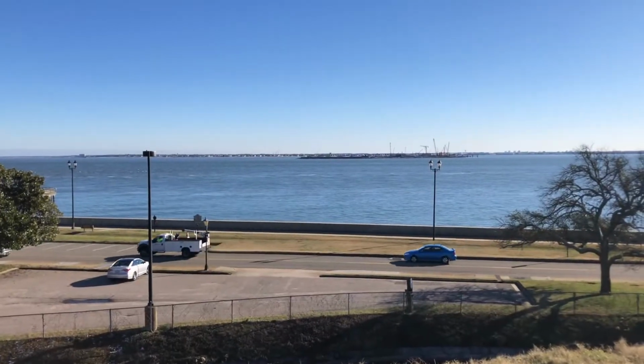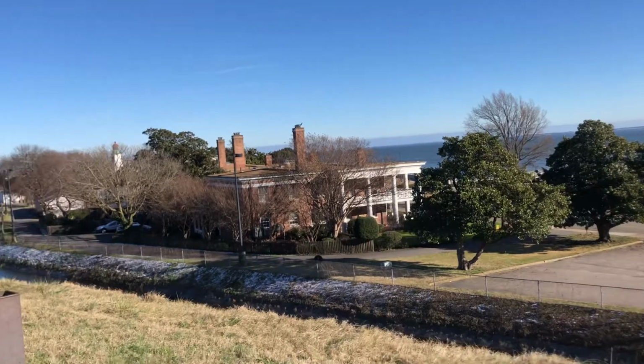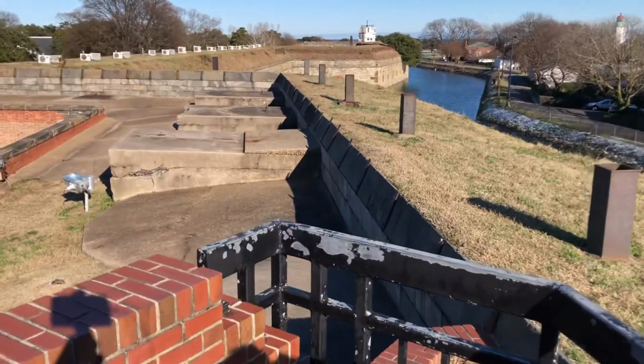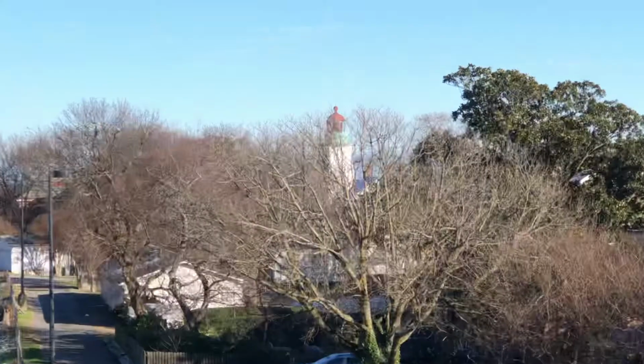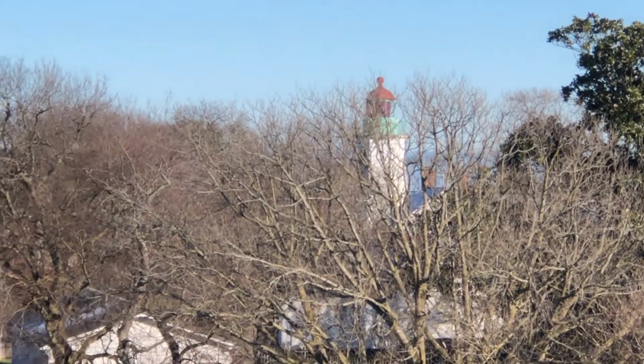In the distance, you'll see the Old Point Comfort Lighthouse. It's one of the oldest standing structures found on the peninsula today. The lighthouse stands as a navigational beacon on Old Point Comfort and was thought to be active as early as 1775. Upon the formation of the United States government, lighthouses were identified as critical to the economy.